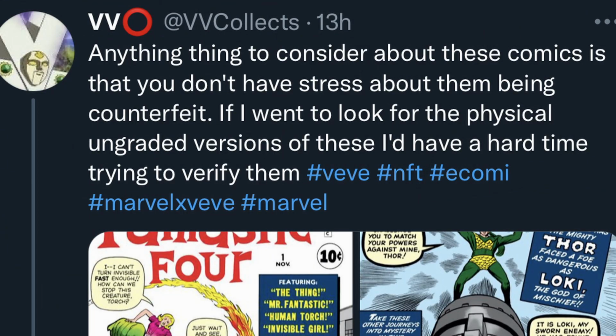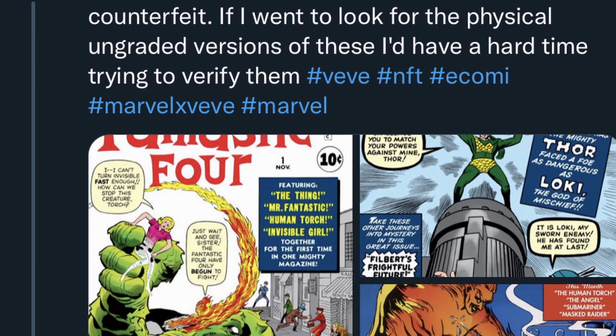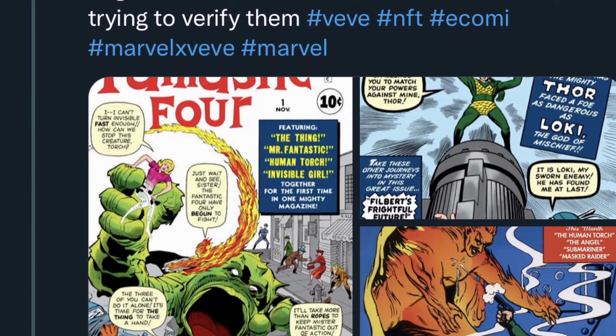I wanted to show you guys a tweet from Veve Collects on Twitter. They say, anything to consider about these comics is that you don't have to stress about them being counterfeit. If I went to look for the physical ungraded versions of these, I'd have a hard time trying to verify them. And that's a great point. And that is why I love digital collecting in general so much, because it's verified by the blockchain, it can't get lost, stolen, or damaged, and you can take your whole collection in your pocket. Yet another reason that I believe so strongly in NFTs and in Veve with their licensed IP.